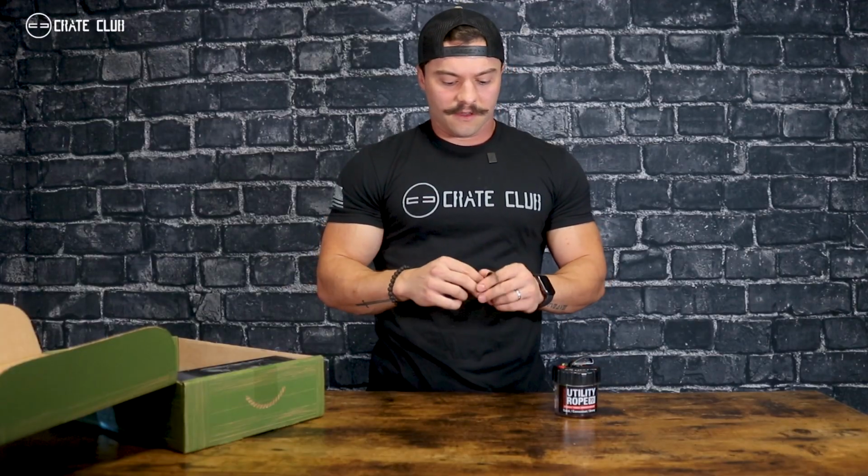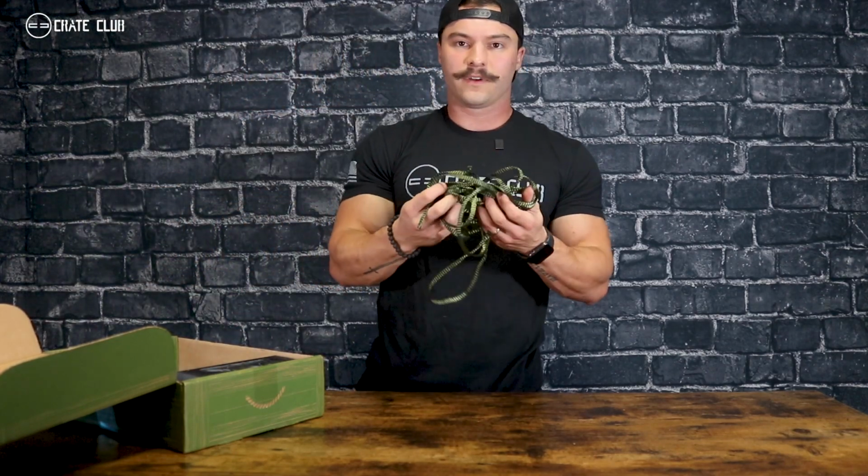Super soft, super comfortable. I love the design. I love the way that it's deployed. I think this is a great product that you'll find many uses for. Have at it. Oh, look at all this extra stuff. I forgot I brought this.